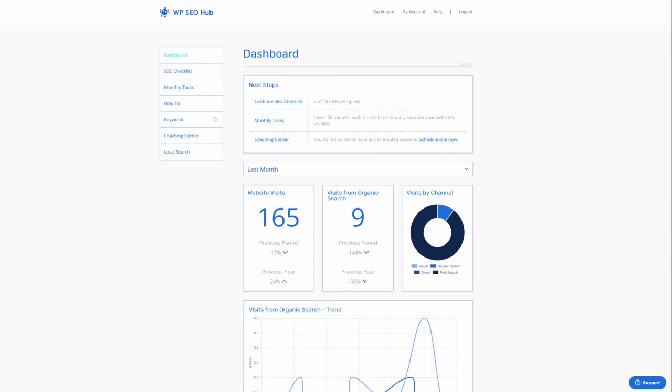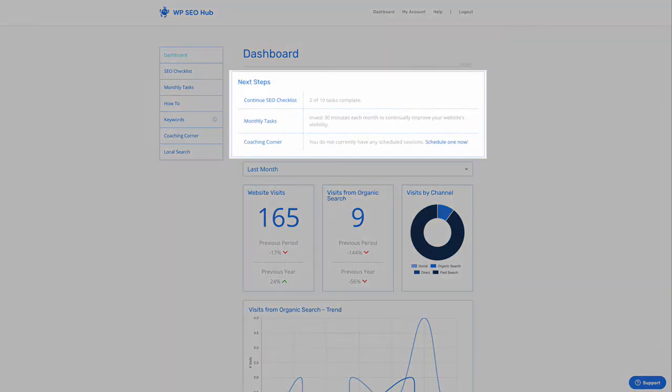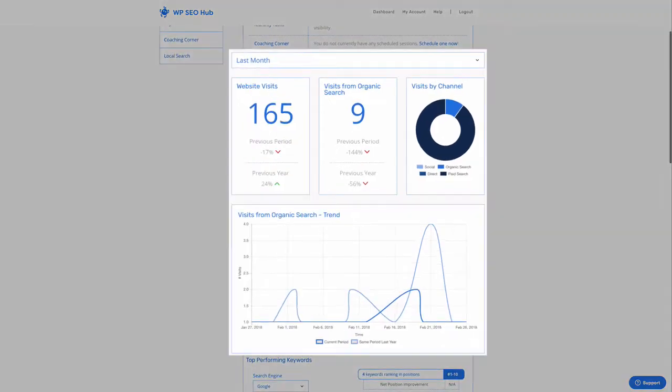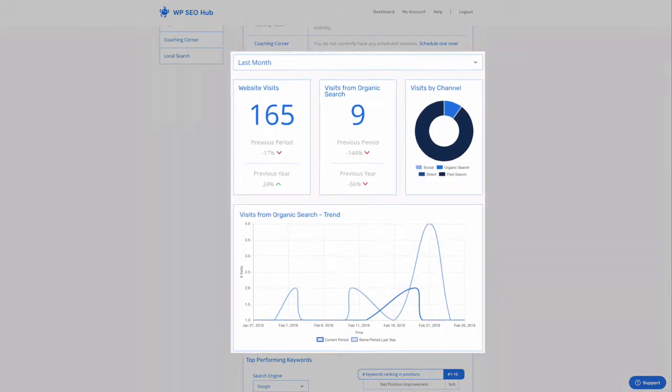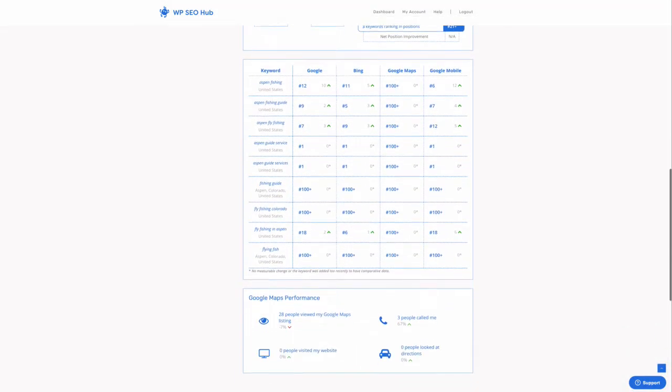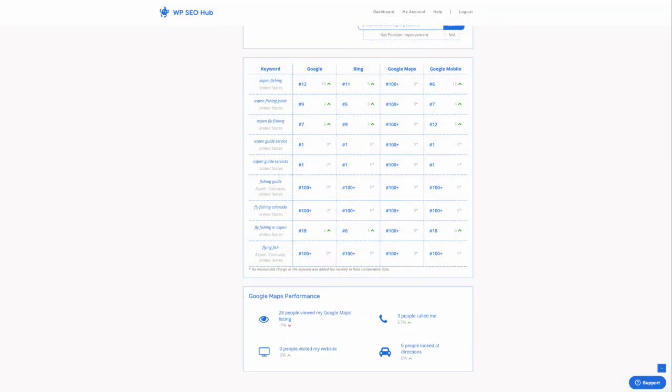The dashboard is the hub of all your SEO efforts. Find out what SEO tasks you need to be completing, and make informed decisions thanks to real-time data from Google Analytics that helps you understand website traffic volume, along with keyword and Google Maps performance.